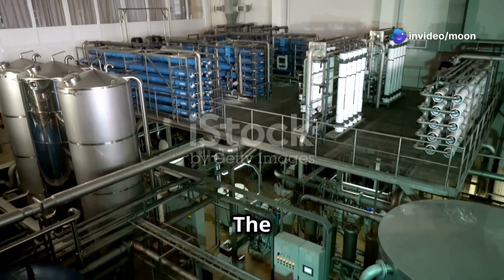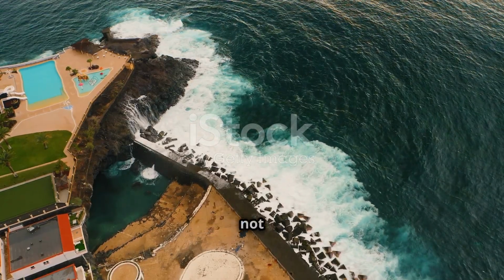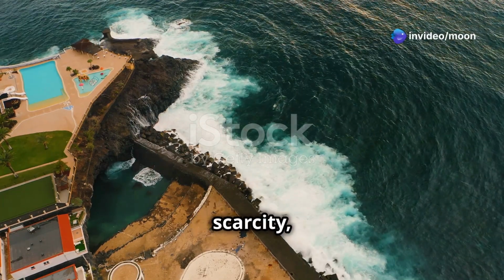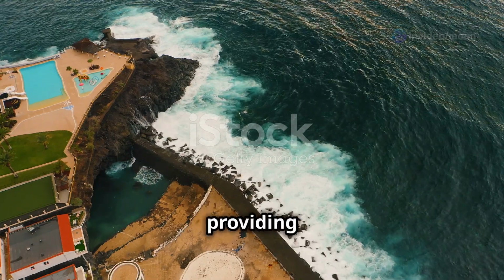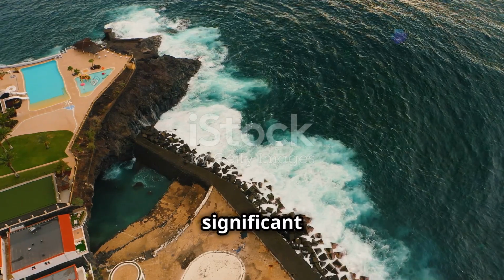Section 5. The Energy Challenge. Desalination's thirst for power. Desalination, while a viable solution, is not without its challenges. As the global population continues to grow and climate change exacerbates water scarcity, desalination has become an increasingly important method for providing fresh water. However, the process is far from perfect, and comes with its own set of significant hurdles.